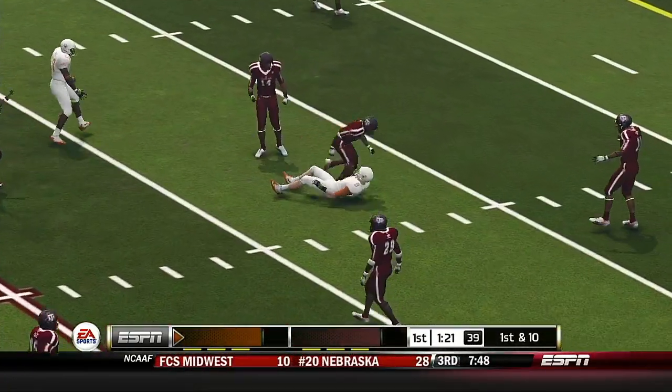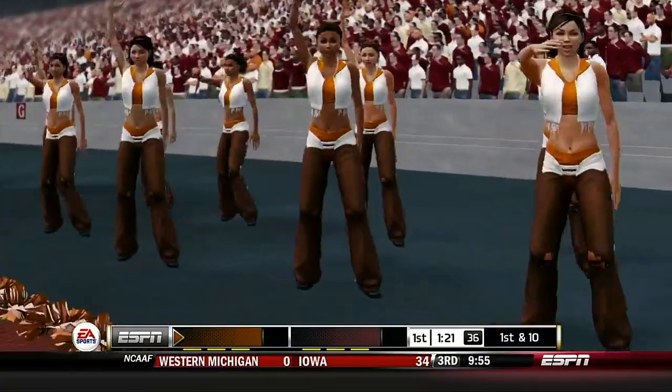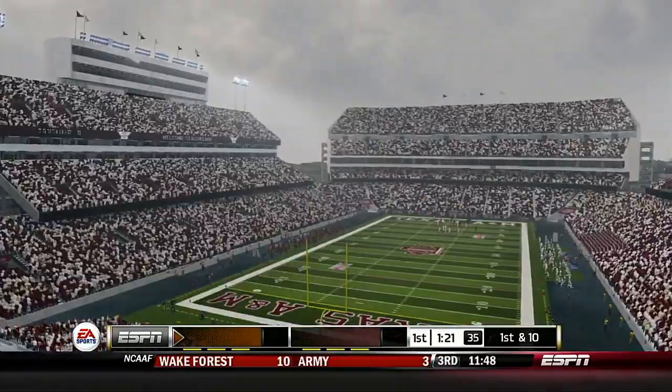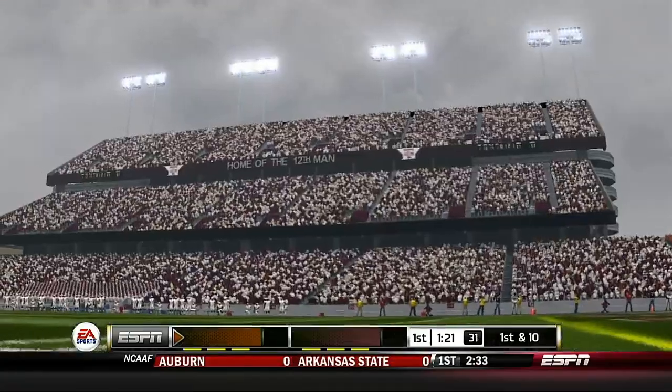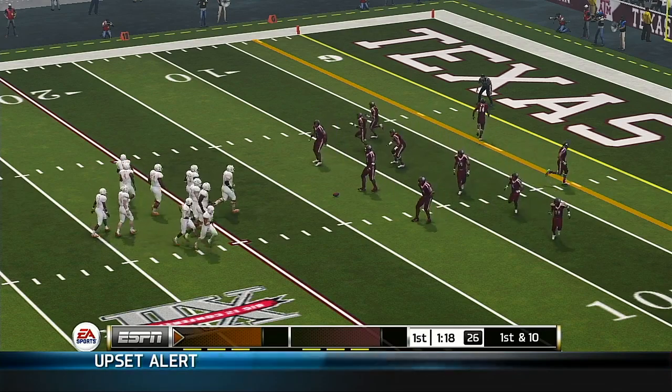And he's taken down at the 14. Nice throw to hit the out route against man coverage for a first down. That makes it first and 10. First and 10. Ball on the 14-yard line.